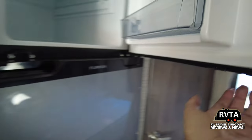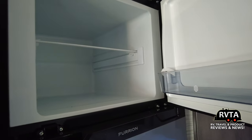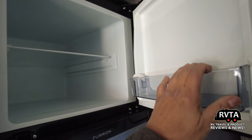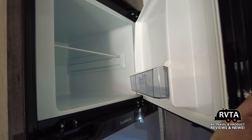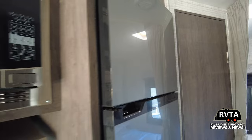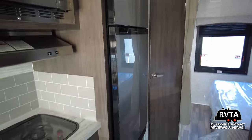Let me open this. This is a little mechanism here. And this is the freezer area. It has two levels. Very nice, and a little shelf. Very nice. Typical, most of the RVs of this size, or refrigerators that are of this size, rather, they don't have those shelves like that in their freezer area.